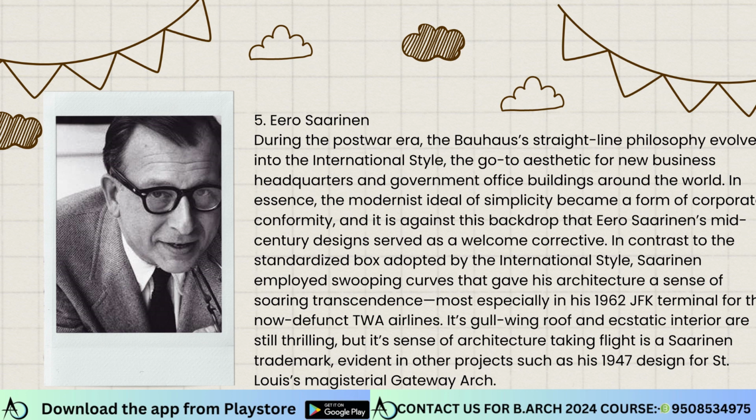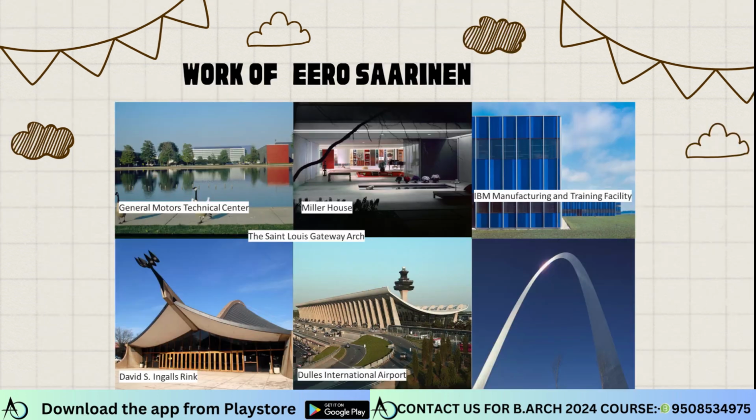Its gullwing roof and ecstatic interior are still thrilling, but its sense of architecture taking flight is a Saarinen trademark, evident in other projects such as his 1947 design for St. Louis's majestic Gateway Arch.